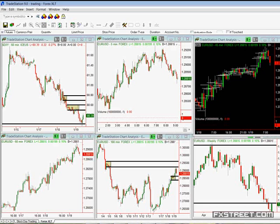I would never take a trade in any of those equity index markets without looking at the U.S. dollar. A lot of people say that, and what you're looking for is when they are both hitting opposing supply and demand levels at the same time. Very important information there. The only next step is to make sure you understand how to properly identify real supply and demand, not just pivot highs and pivot lows.